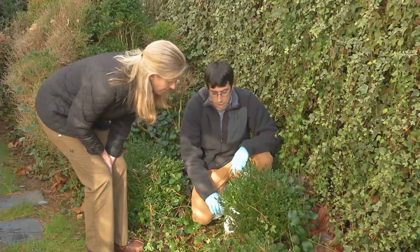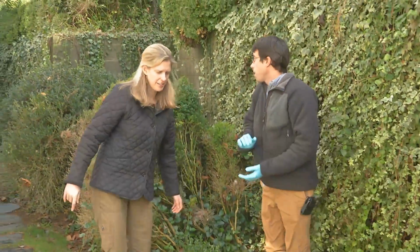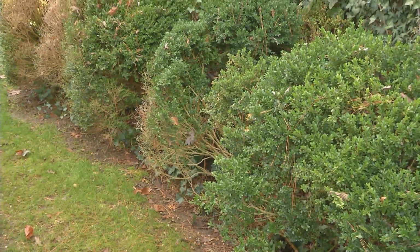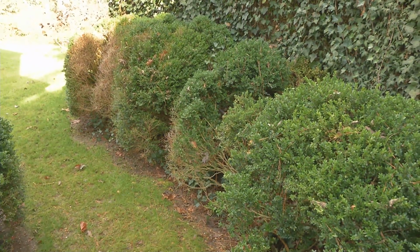Norman Dart with the State Agriculture Department says the disease has only been found in a few locations so far, mostly in commercial nurseries in southwest Virginia. Ironically, it's not the new boxwood plants that show symptoms, but those that could date back for hundreds of years.